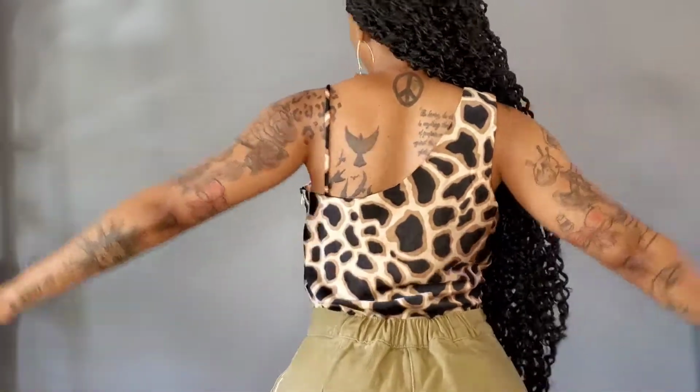So this is the back. I love it. This is why I feel like I can go down a size, because it's a little big right here. But this is just so cute. I love this neckline. Now, if you are a bigger booty girl, I'm not sure how you might like this. It does not have any adjustable straps. That's something I didn't like about it, because if it did have adjustable straps, I wouldn't have to go down a size. But unfortunately, I do. But yeah, this top is definitely A1. Y'all need it in your life.